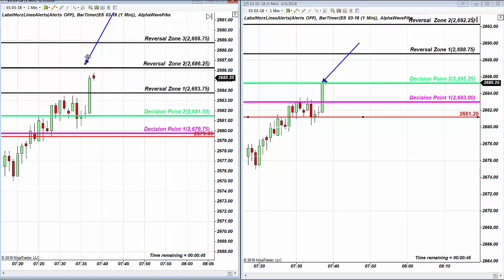How many points per day do you need on S&P? How many points on each trade? Drastically different stops, drastically different targets. Clear on that? Once again, we are on the right side of the market. No surprise.